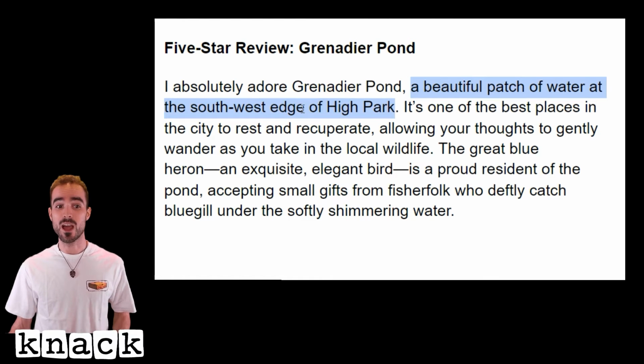Could have said corner. I like edge with the E with west, right? The west edge of High Park. And we're assuming the reader knows that High Park is in Toronto. This is for a Toronto audience, right? Because it's more casual, I'm going to do the it's with the apostrophe instead of it is. It's one of the best places in the city to rest and recuperate.